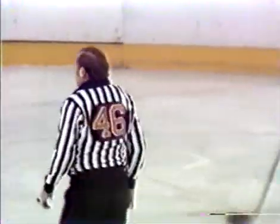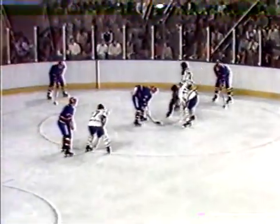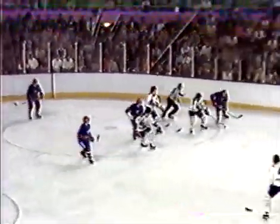Face-off will be in the wing zone to the left. Buffalo have Gilbert Perreault out there at center. They've got Rennie Robert back at the blue line with Korab, Stanfield on the left wing, and Rick Martin on the right, as Buffalo has the odd man advantage, 6 men to 5. They lead in the hockey game 9-5.